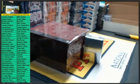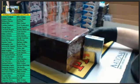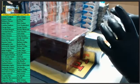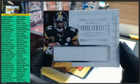Number 13 of 35, Timeline, Steel Curtain Jersey, Antonio Brown, for the Steelers. What a hit, JB Sports. Way to go, Jim.